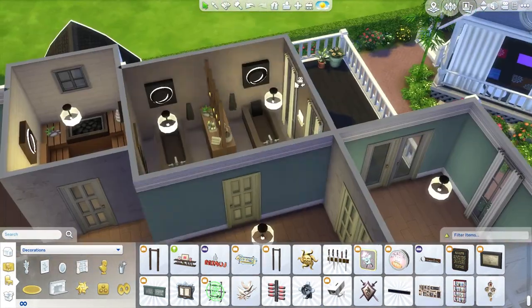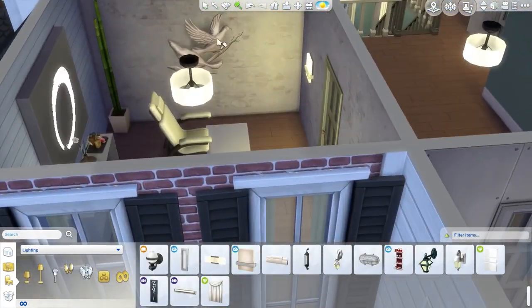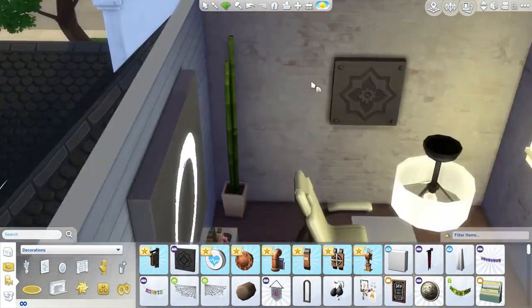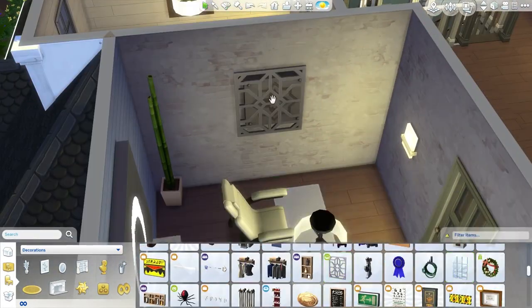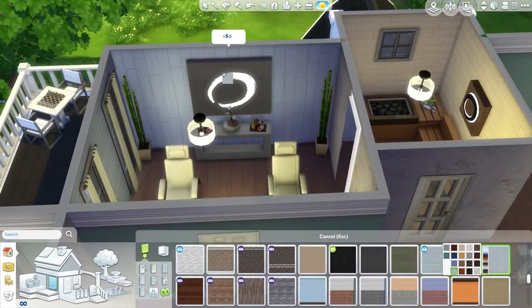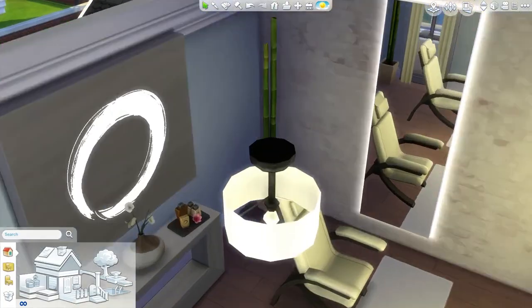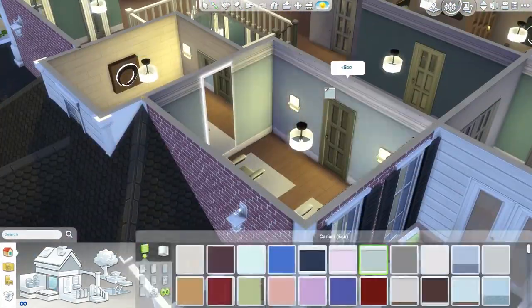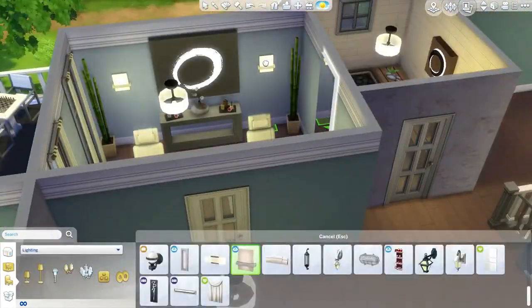And I also got rid of the brick accent wall that I had in here, because that just really didn't fit in either. I don't know why, but for some reason it just seemed like these massage chairs needed to be in a fancier looking room. So that was a bit of the thought process that went on when I was doing this room, and here's where I just changed all the walls to that paint.